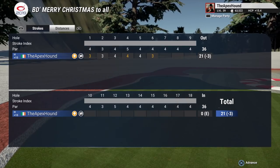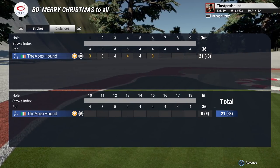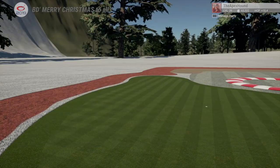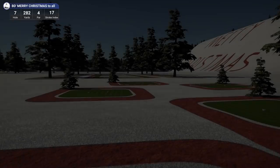Three under through six holes. So it's mostly par fours. There's only two par fives and two par threes, and then 14 par fours. Wow. Okay. Nice birdie on that last hole.